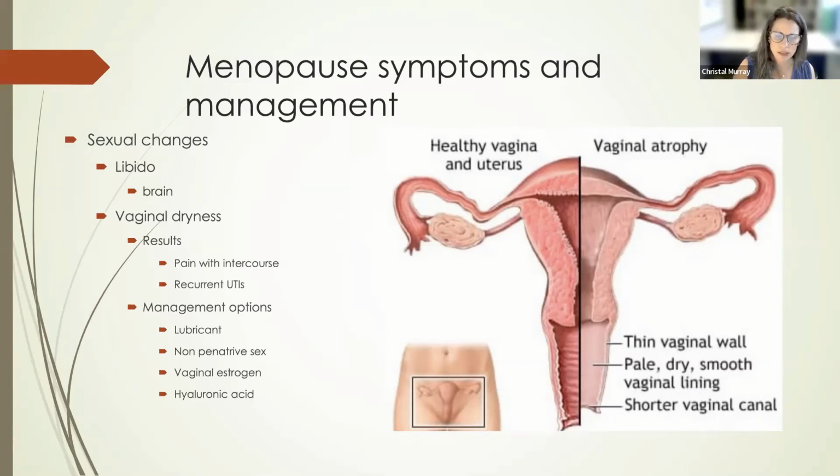And then there has also been a study looking at hyaluronic acid, which is kind of like a gel. I don't think that you could find it readily at Walgreens or Walmart or anything like that, but you can get it online. And so there was a study that was done that showed decreased symptoms of vaginal dryness with hyaluronic acid.